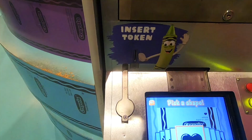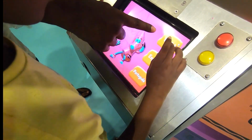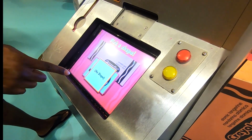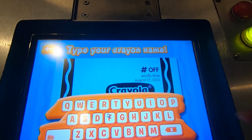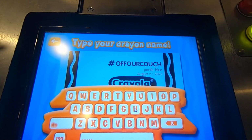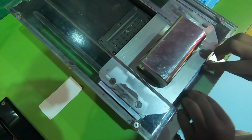Personalizing a crayon requires 1 token, and remember you get 2 with admission. And once you feed that token into the crayon machine, basically we have our own crayon factory. I am now in the process of making the official Off Our Couch crayon. You see I get to choose an image before I start personalizing the crayon. My daughter, the official crayon wrapper of Off Our Couch, is wrapping the crayon. She is a pro because we've already wrapped 6 crayons prior to this.